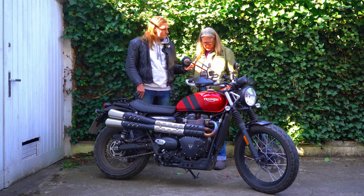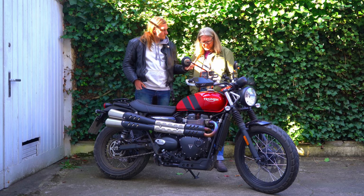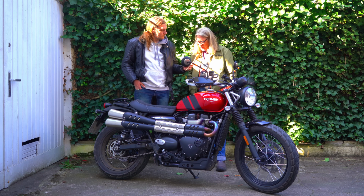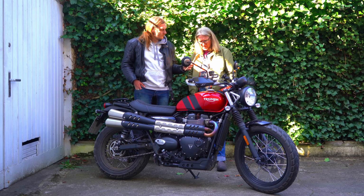And the thing I dislike a little bit is that it doesn't have tubeless tires and it doesn't have LED. That would be very good. And the suspension is a little bit on the harsh side, I think.